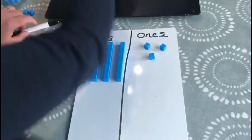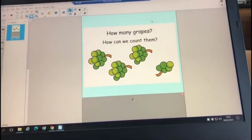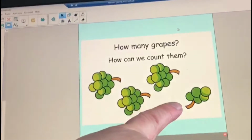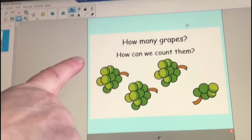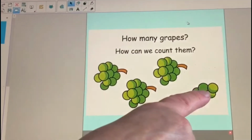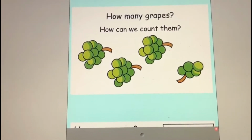Okay, have a look at the picture that I've got here, everybody. It's asking you how many grapes there are. Now, we do not need to count every single grape in 1s. You're right, we can count the 10s first and then the 1s. So we've got 1, 2, 3 bunches of 10. So we can say 10, 20, 30, 31, 32, 33, 34, 35.